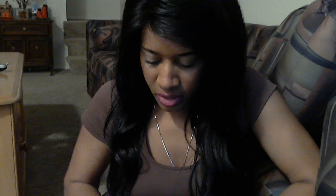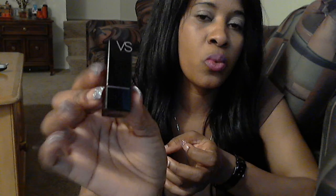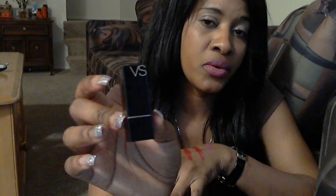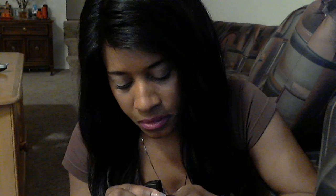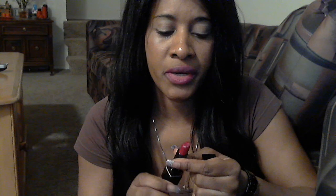My fourth favorite lipstick is this one. Oh, I love this one. This is by Victoria's Secret. I also wore this one in one of my videos that I made last week. You guys can check that out down below. It's a light it up, like a shimmering pink. It's very shimmery, and when you put it on your lips, it has some glitter.